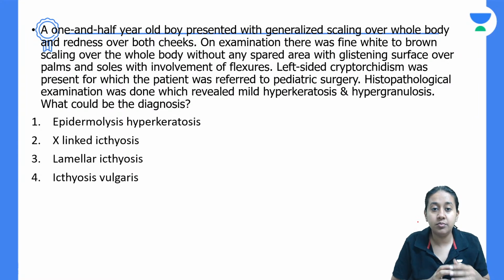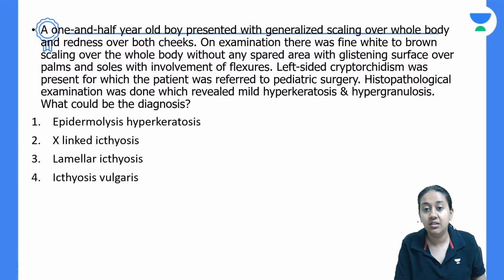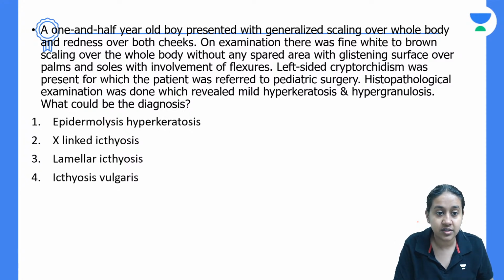A 1.5-year-old boy with generalized scaling over the whole body and redness over the cheek. There was fine white to brown scaling over the whole body without any spared areas, with a glistening surface over palm and sole. Left-sided cryptorchidism was present, for which the patient was referred to the pediatric surgery department. Histopathological examination revealed mild hyperkeratosis and hypergranulosis. What is the diagnosis?